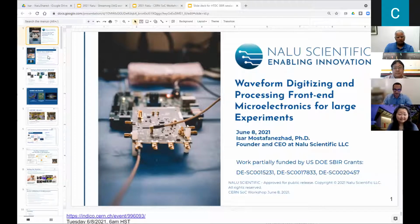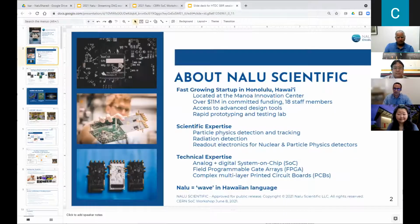This is a presentation that I have given to a government funding agency recently that has funded us. So I can jump right in and start telling you about what we do. We are Nalu Scientific, a fast-growing startup here in Honolulu, Hawaii. We're at the Manoa Innovation Center. So far, we've raised about $11 million in committed funding from a variety of SBIR and non-SBIR sources. That has allowed us to grow our headcount to about 18 staff members.